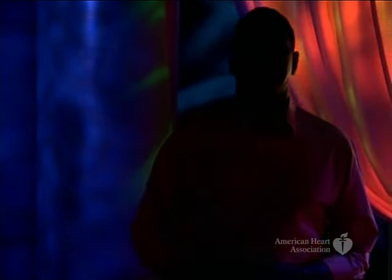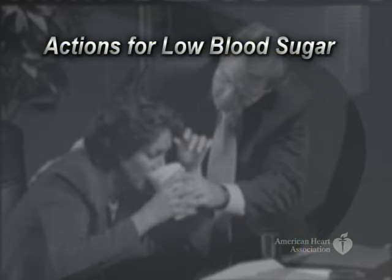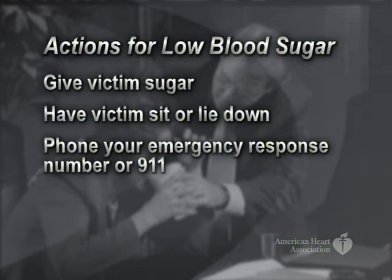Let's have some more. Signs of low blood sugar can come on very quickly in someone with diabetes. If you see signs of low blood sugar, you should take the following first aid actions. If the victim can swallow, ask him or her to eat or drink something with sugar, like a non-diet soda, fruit juice, or even a packet of real sugar or honey. Remember, don't use diet soda or sugar substitutes because they have no sugar. Have the victim sit quietly or lie down. If the victim cannot swallow or isn't better within a few minutes after eating something containing sugar, phone your emergency response number or 911.